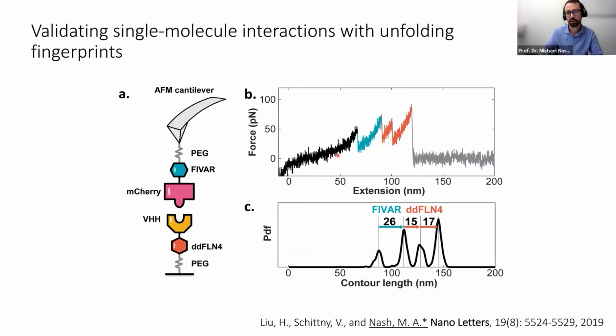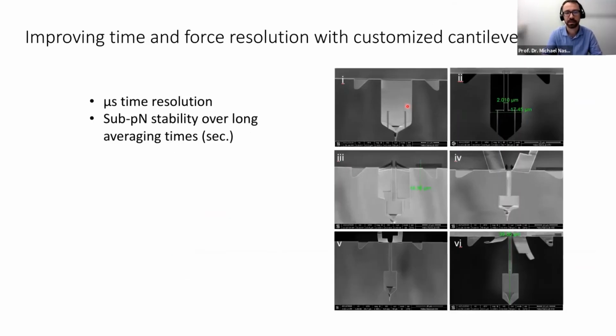And when we ramp the force up in the single molecule AFM, we see these characteristic unfolding patterns that can be mapped into contour length space using elasticity models. And this allows us to assign increments and unfolding events that we see in the trace to different molecules in this polyprotein, and then finally quantify the rupture force distribution. This just gives you an impression of the type of methodology.